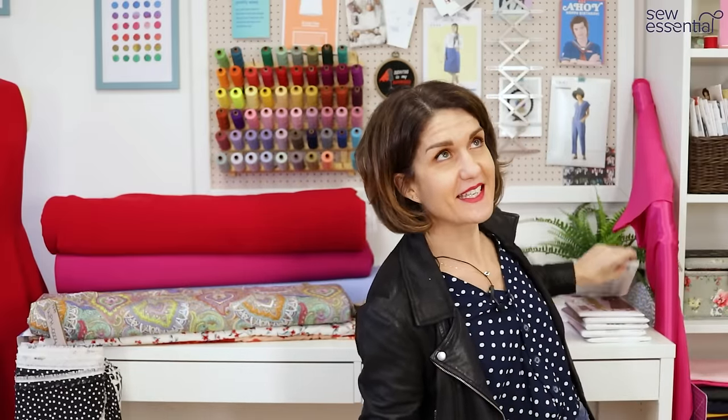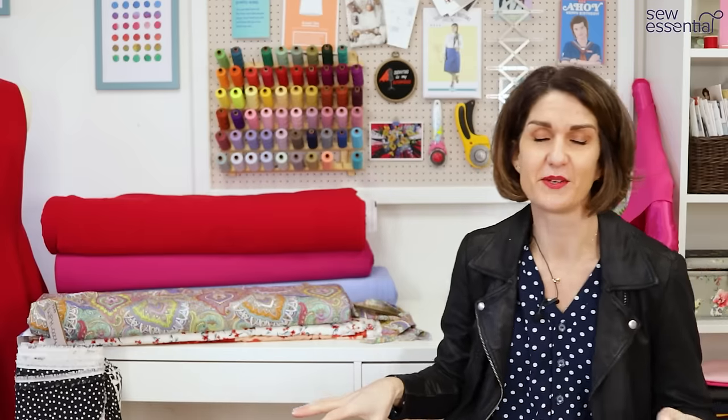So yeah, I just had to give that DVF dress another mention because I loved sewing it, I loved wearing it, and it was part of this release.